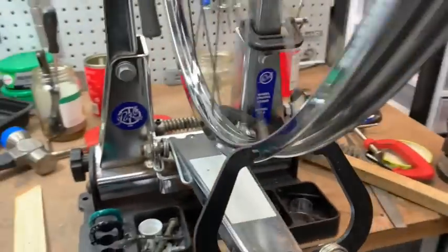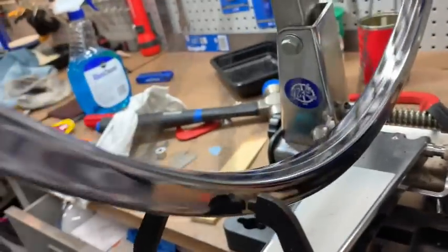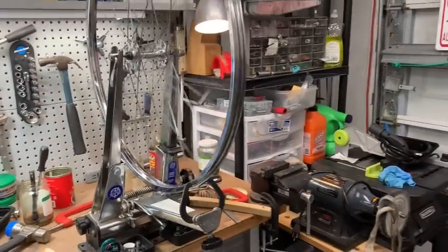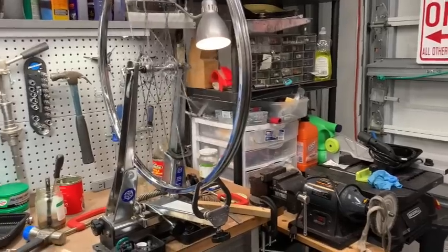There it is, spinning pretty true, spinning pretty round, and spinning really good as well. So we'll have to get these done. Now he's got to mount the gum walls on them and get it on the bike, and then we'll do the cables. So almost done.